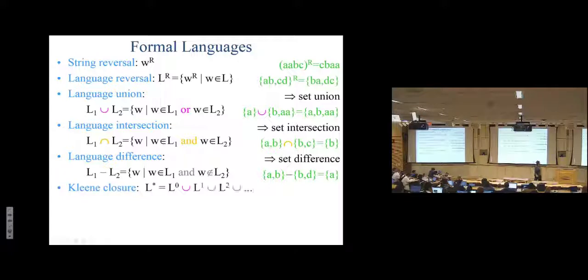Okay, you're good now. Clean closure can now be defined in terms of these previous operators. So the clean closure, L star, is simply all powers of the language L unioned together, all of them, an infinite number. So it's L to the 0, union L to the 1, union L to the 2, and so on, all the way out. Okay? And that big union of all these things is the clean closure.